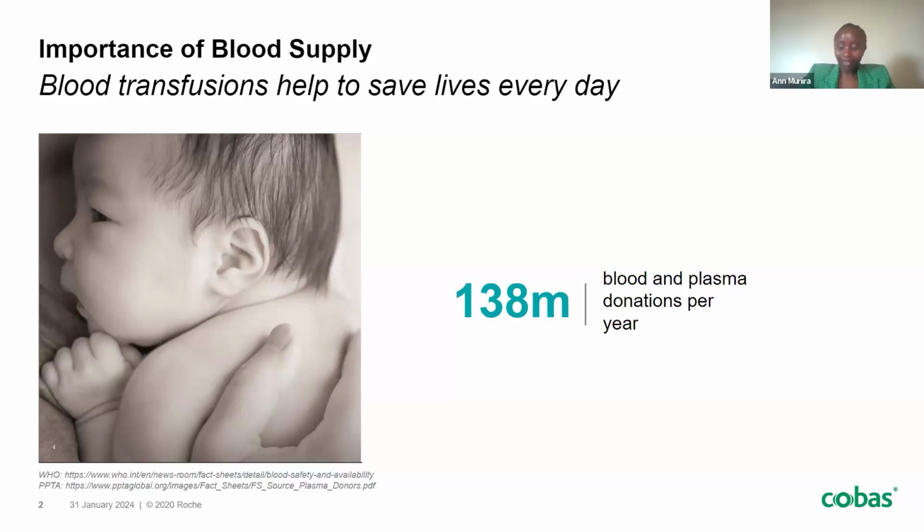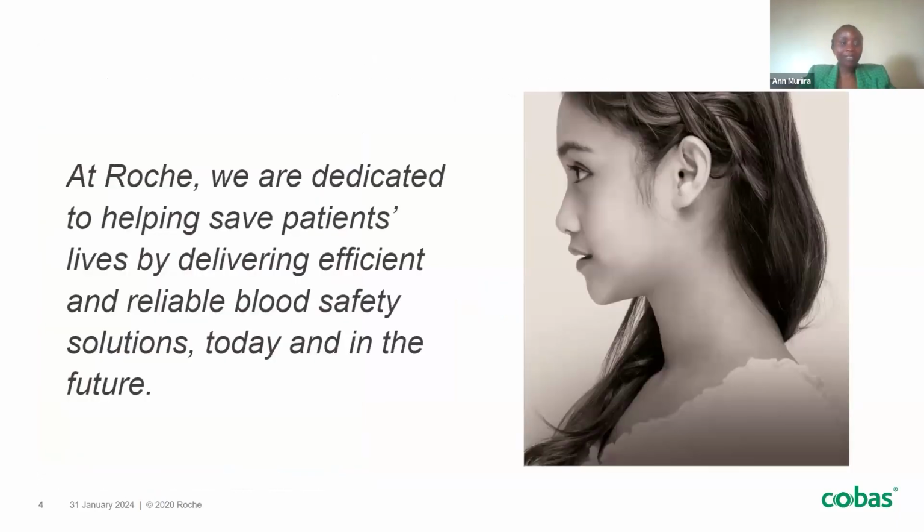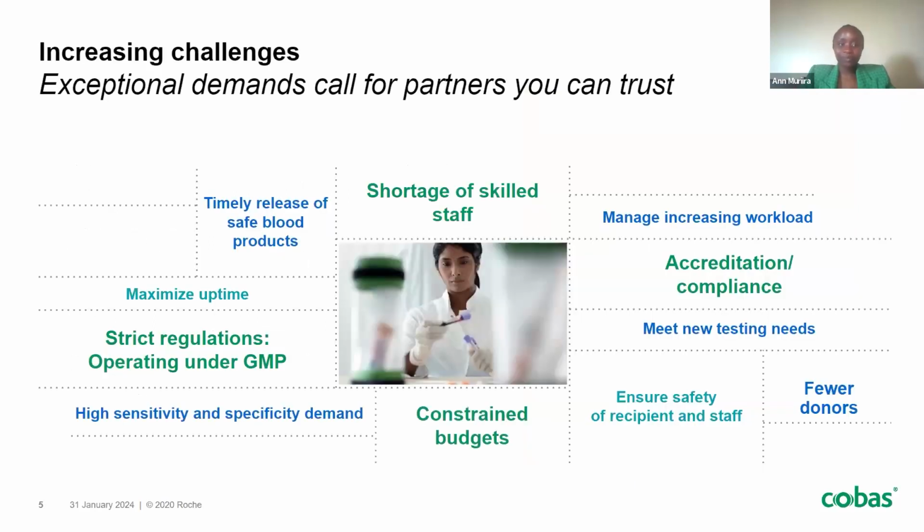So in the next slide, at Roche, we are dedicated to helping save patients' lives by delivering efficient and reliable blood safety solutions. I will talk about, in the next 2 or 3 slides, what these solutions are that can assist today and in the future.